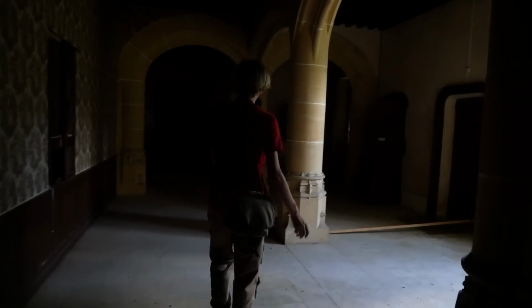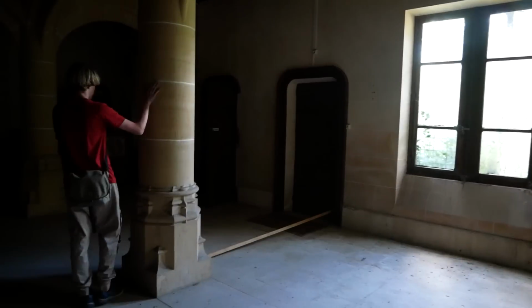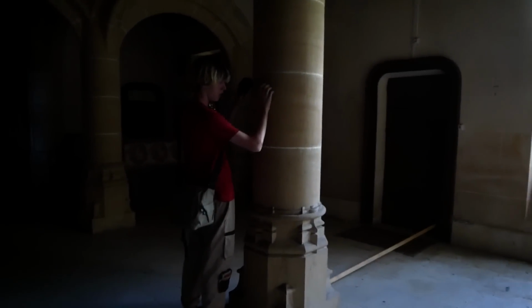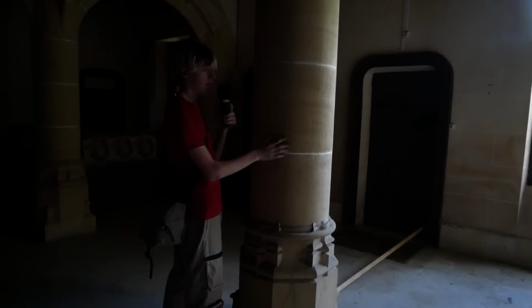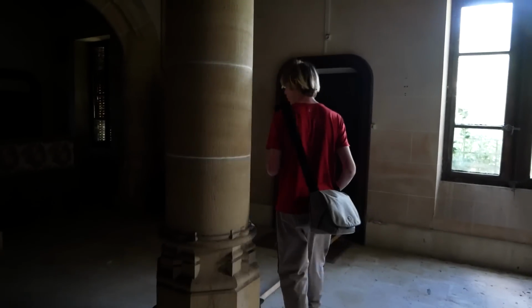And here you have these really fancy pillars. That's so fancy for a house. But I think it's a really nice touch, especially for this kind of castle. And here are the toilets. Still the sign is here.